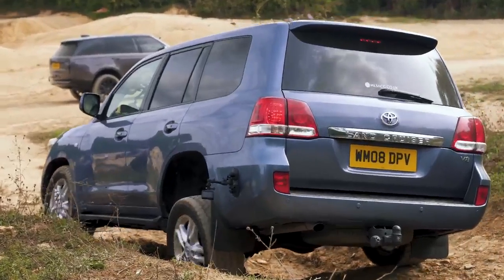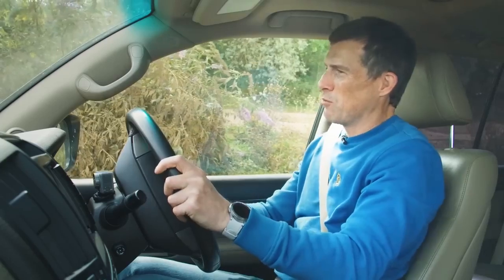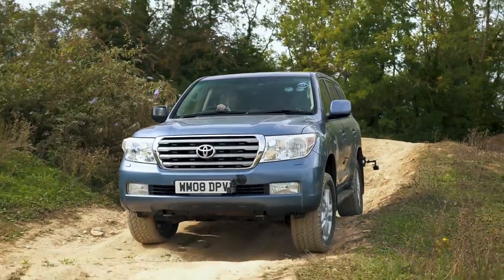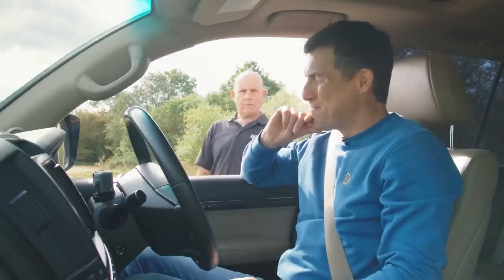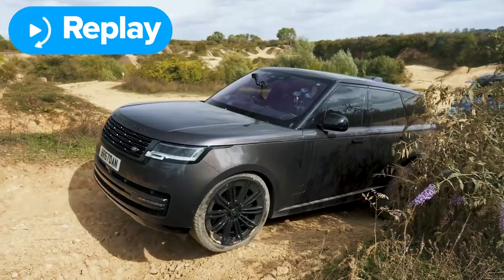Yes. Go slowly. This is the bit. Don't bottom out. Go slowly. Don't shut your eyes. I shut my eyes instead of looking at what Darren was saying to do. I reckon that grounding out just cost me the win there. Let's find out though. That ground clearance did me, didn't it? Rear locker. Really? That's what won up the hill.